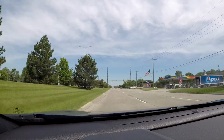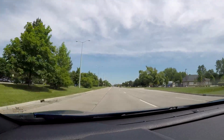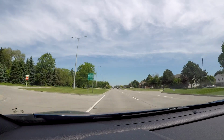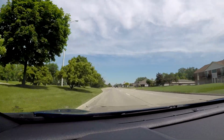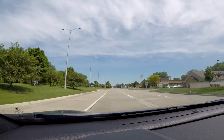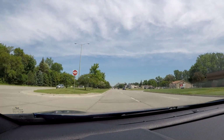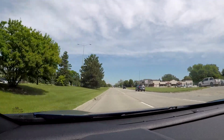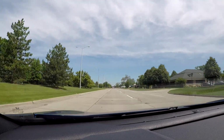But we don't have too much more to film on this, only another couple miles. Up here, Mound Road is mostly residential. You've got different apartment complexes, although you have your occasional restaurant. Most of the industrial stuff was more back down toward 18 Mile further south. Coming up on our left in a little bit, there's some more restaurants and also a Walmart, and I believe an AMC movie theater, too.